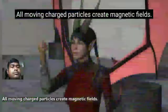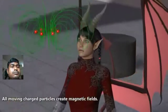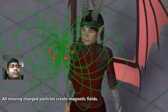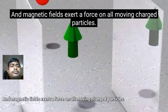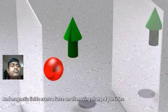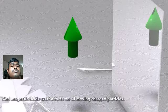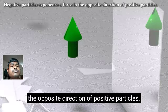All moving charged particles create magnetic fields. Magnetic fields exert a force on all moving charged particles. Negative particles experience a force in the opposite direction of positive particles.